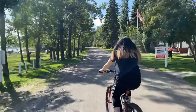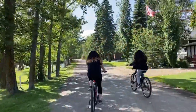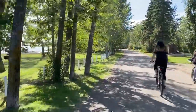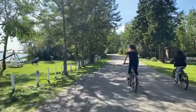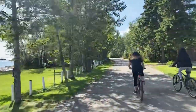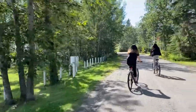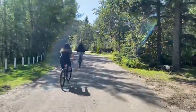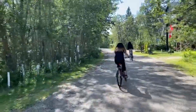All right, and we're back here at the neighborhood area near campsite that we're just exploring real quick here. We're gonna see how close it is to the day use area. They do separate the day use and the campsite. So I believe there's just a different beach access if you're only going to Pelican for a day.